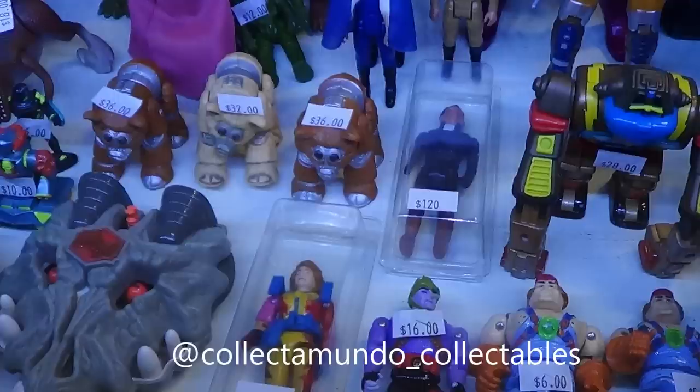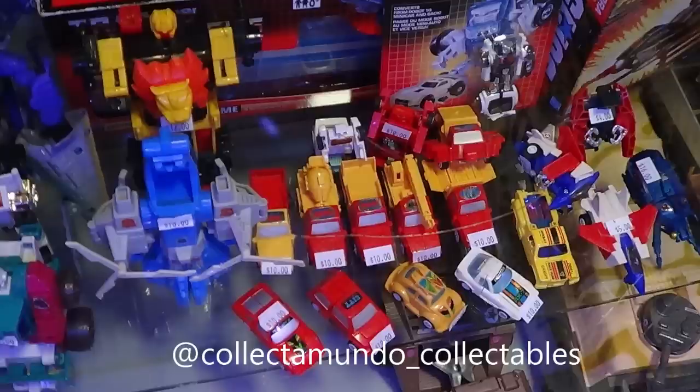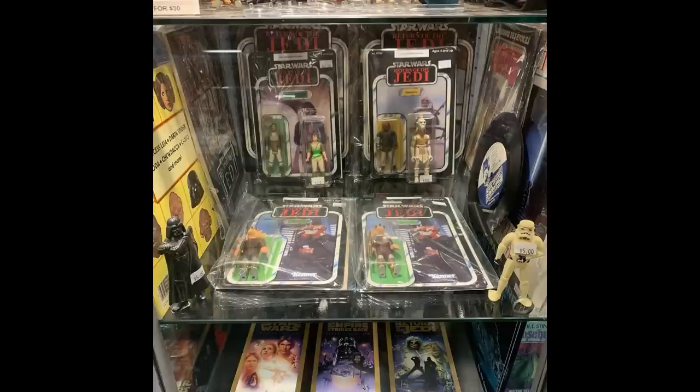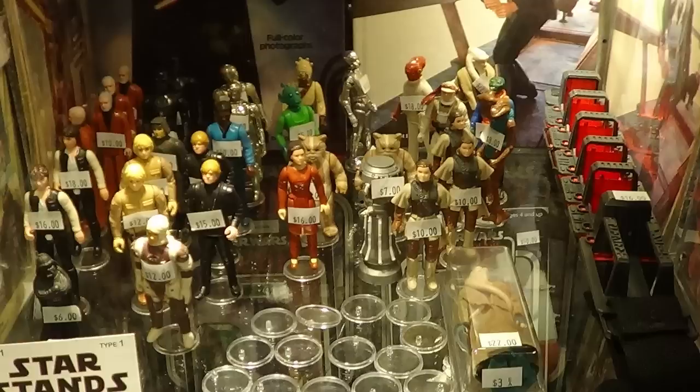I also ran into some friends that I've known for 30 years that have started booths there as well. I guess, you know, with the pandemic and the lack of shows, they decided to go the flea market route. And it was encouraging. I really liked seeing so many vintage toys at this one establishment. I honestly think that I will be visiting more often now that folks like Collectamundo are there. It gives me more interest, and I'll be following him on Instagram to see if he gets anything really cool in.